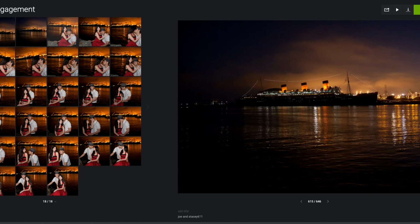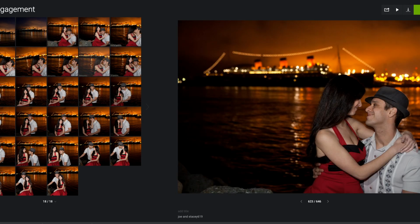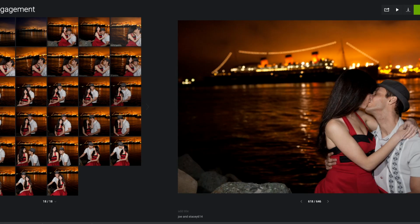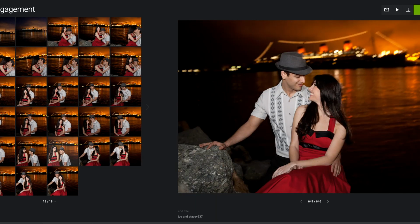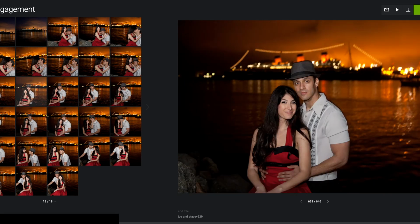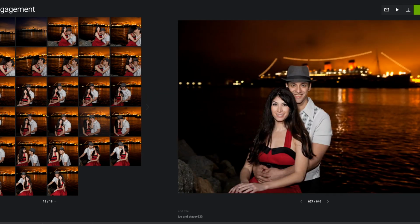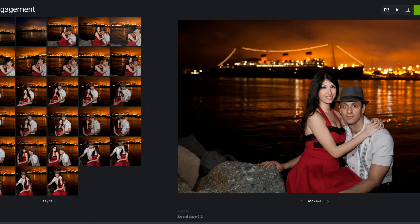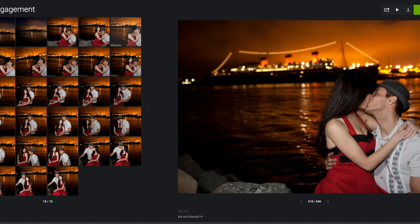Here we drove around quickly to see if we could get a shot of the Queen Mary in the background. I'm basically trying to balance my lights with it, figuring out the right shutter speed to allow enough ambient light into it while lighting them with my speed light. They're okay. I think we were really working fast to try to get a shot. All right.